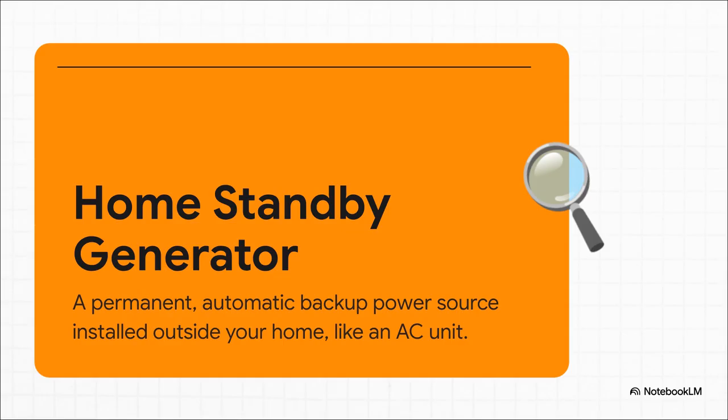The easiest way to think about it is like this. It's basically a protected engine, kind of like the one in your car, that gets permanently installed outside your home. It looks a lot like an air conditioning unit. And here's the key. It's hooked up directly to your home's electrical panel and, this is crucial, to your existing fuel supply, whether that's a natural gas line or a big propane tank.